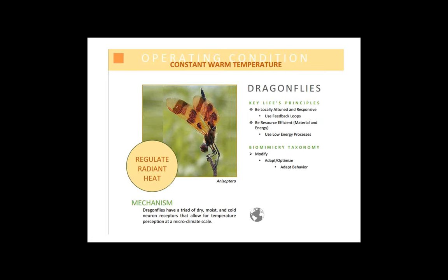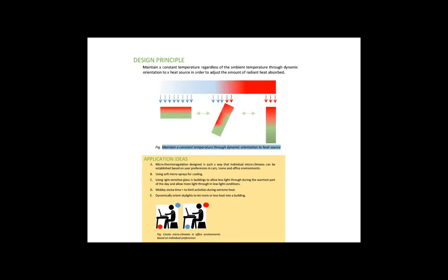So an example from this project I was just working on in the Congo. Here we have a dragonfly that actually tips its body to regulate heat. What we did is we looked at the biology, we came up with some life principles and some functions, which you see off to the right, and then we described the biological mechanism that this dragonfly uses to adapt to these constant warm temperatures when it needs to maintain its optimum body temperature. And from that, we came up with some design principles and some application ideas.